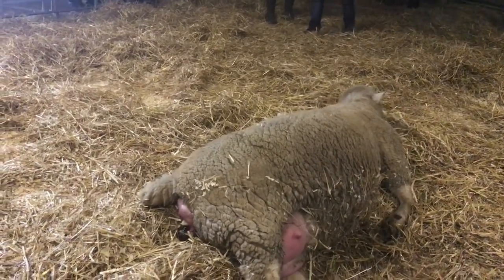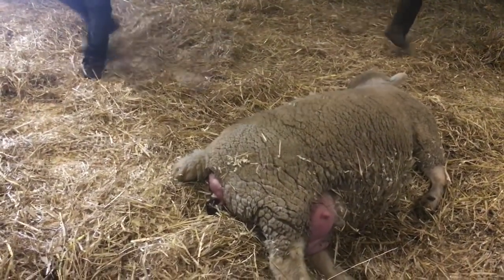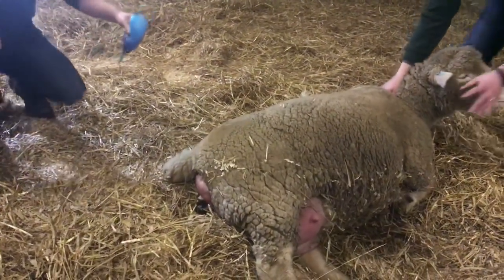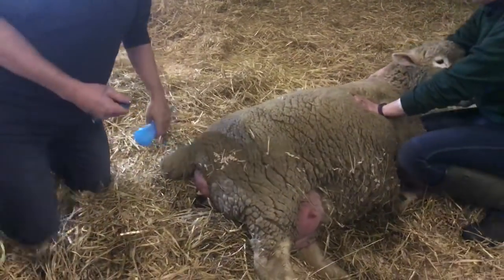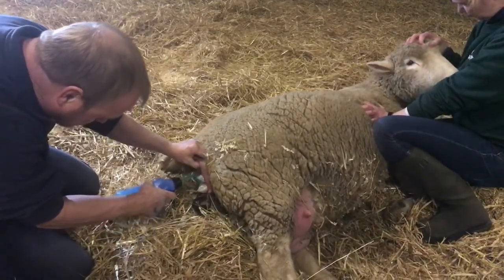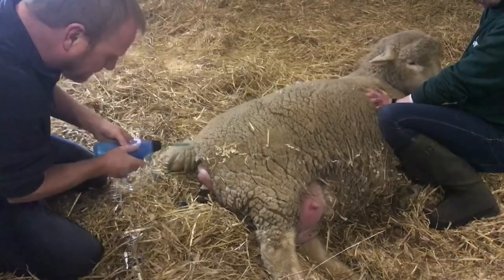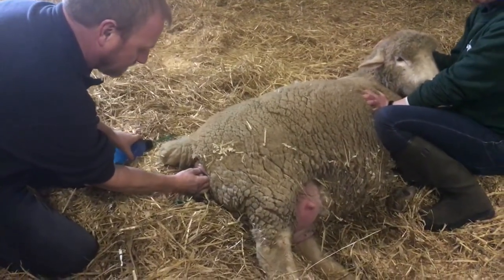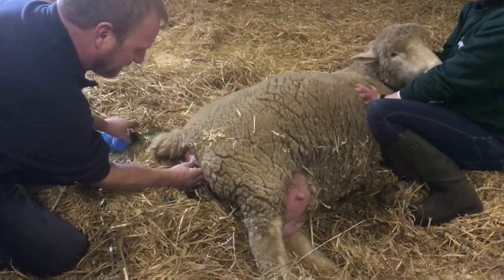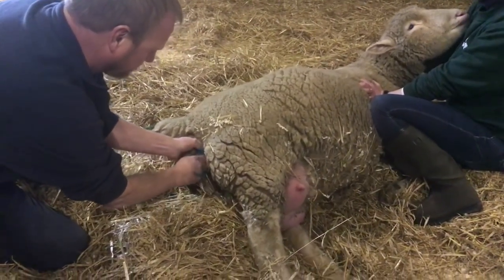Sorry, I was thinking of a nicer word than lubing up, but I can't think of one, so I've said it. So Simon's lubing up to give her an easy ride here. We don't want her to be in pain, we don't want her to struggle. So Simon's going to see if he can help out and deliver our first lamb of the night. So soon into our live stream. Here we go. Feel how big it is, mate. It's got some size. Simon says this is a big lamb.